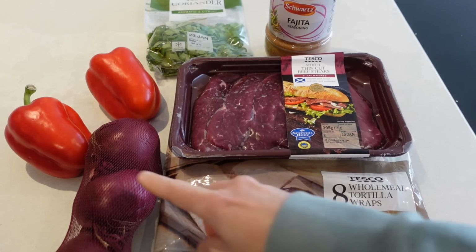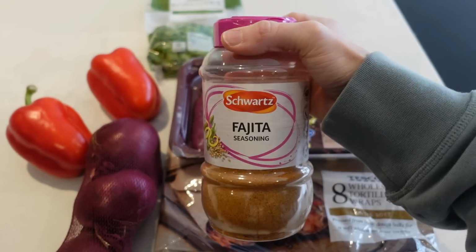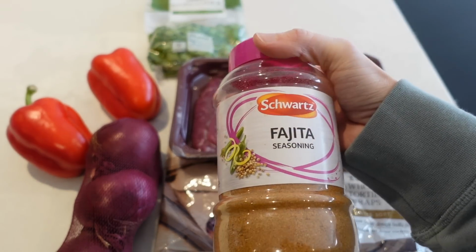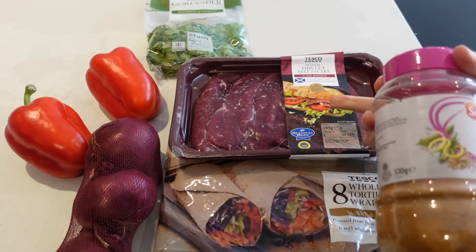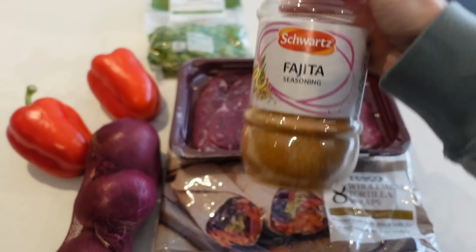I've got some wraps, red onion, peppers, coriander, and then I have this massive tub of fajita seasoning. So this is what I will use on here. Instead of buying the sachets, I just buy this really like big one, and it's great because it lasts forever.